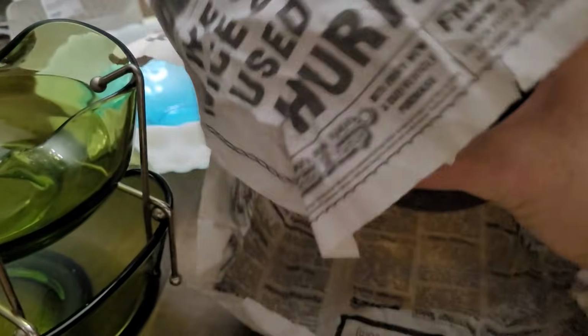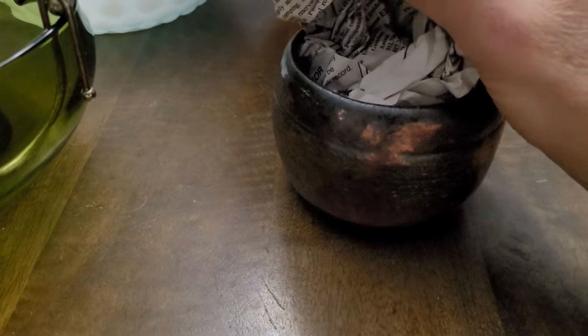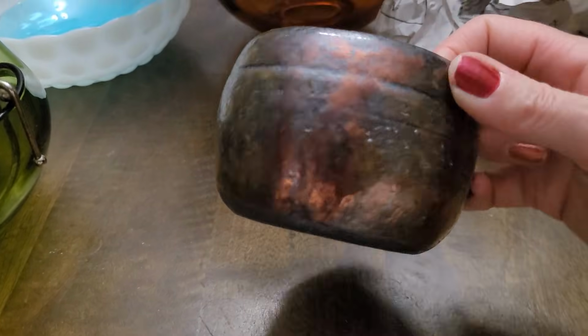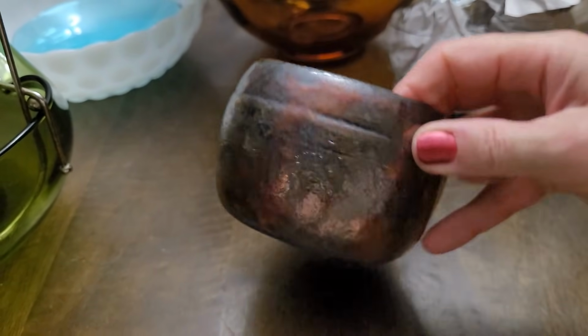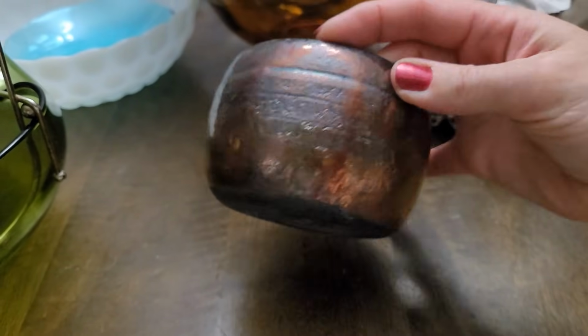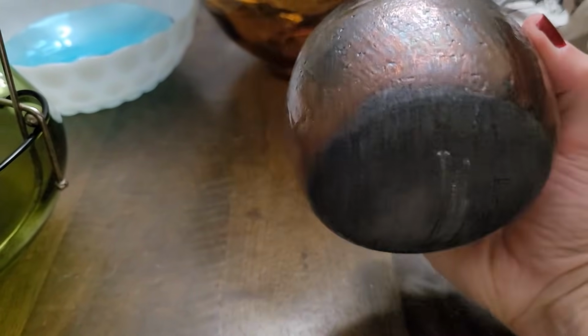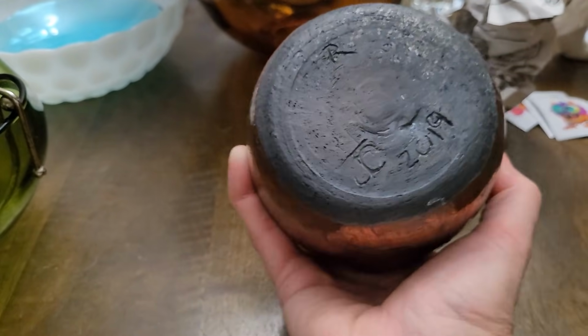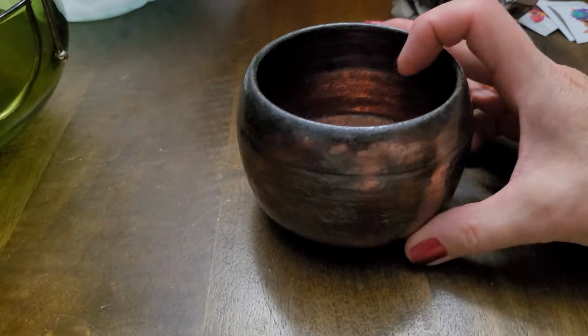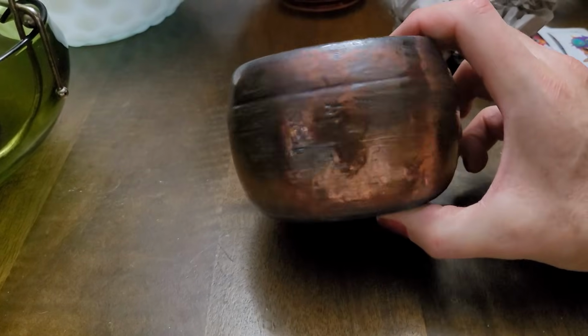Here we go. Oh my goodness, look at the beautiful colors of this piece. I absolutely love the coppery finish of this. Jane, it's gorgeous. Thank you so much, my friend. Have you signed it? Yes, she signed it on the bottom. Wow, I absolutely love this piece.